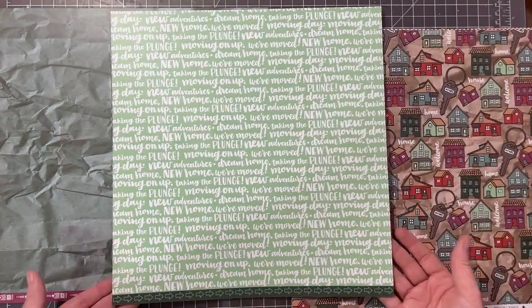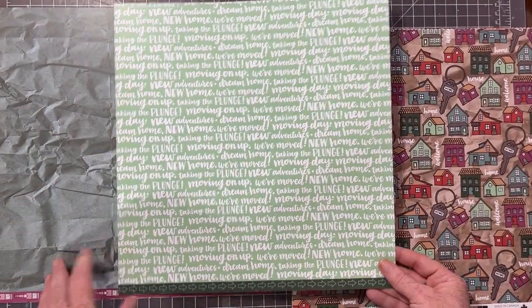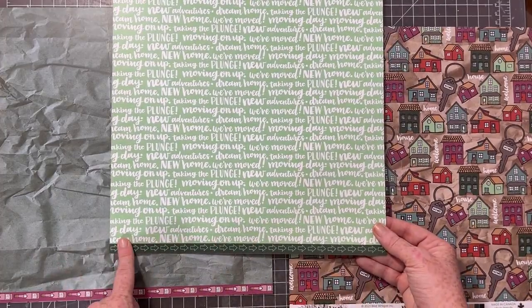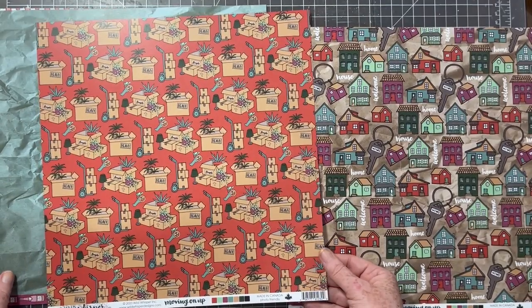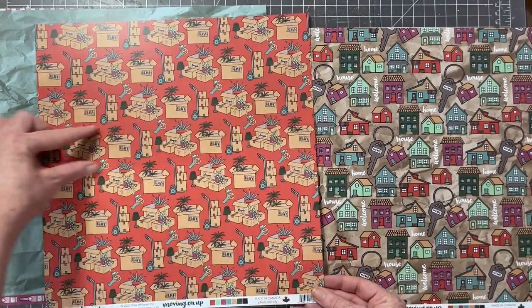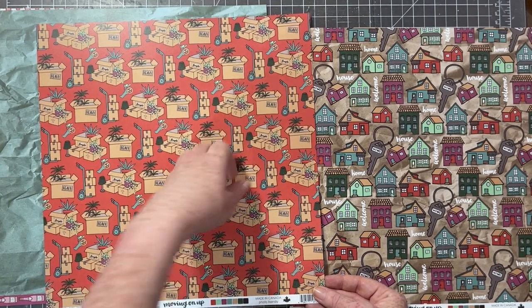Anyway, the back side is this bright green, minty green, and it has these little arrows across the bottom. Super cute. I think I kind of like this side. I like the idea of cutting down these strips, but then you cut into the tape things if that's what they are.